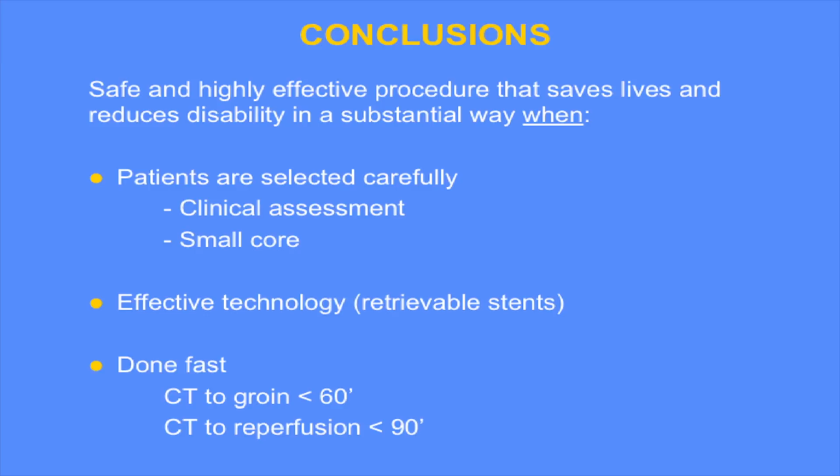So in conclusion, these algorithms are a safe and highly effective procedure that really saves lives. As you can see, the mortality, if anything, is favoring intervention, and it reduces disability. And this happens when patients are selected carefully through clinical assessment, through evidence that there's a small core, and when we use the right technology. In this case, we're talking about the retrievable stents that make a huge difference in the success of retrieving and pulling out the clot effectively and safely, and doing this fast.